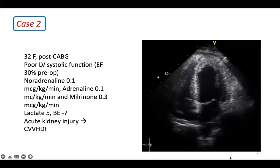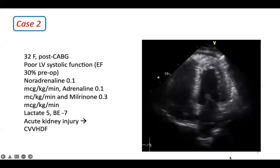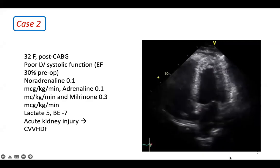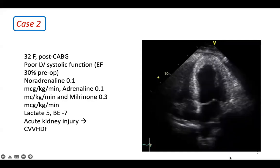وزي ما شايفين, this is a focused apical four chamber view. She had a trace of pericardial effusion. You can see the left ventricular function is significantly impaired, and also the right ventricular function. بس يبدو ان the left ventricle looks more severely impaired than the right ventricular function.